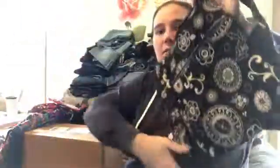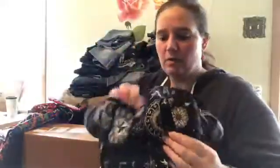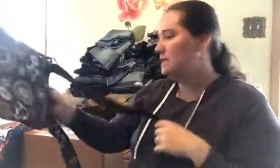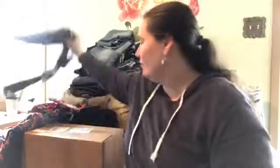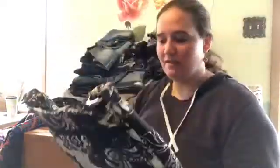Okay, couple more. Another nice big crossbody. Not big crossbody, smaller crossbody, medium-sized crossbody. And this is a black and white printed bag, which seems to go a little faster for me than some of the vibrant, colorful ones that are not as muted, I guess, as good for any outfit, you know. I don't personally care, but I don't really like the super bright stuff myself.